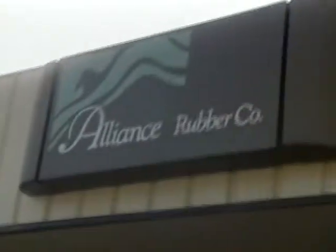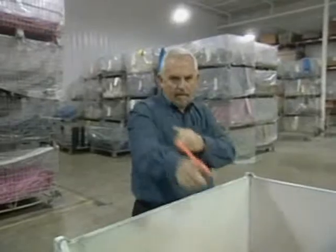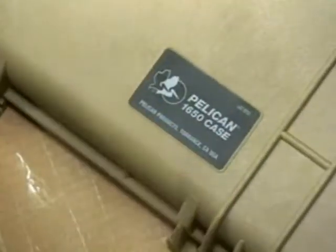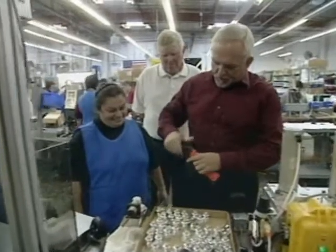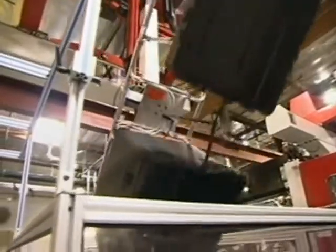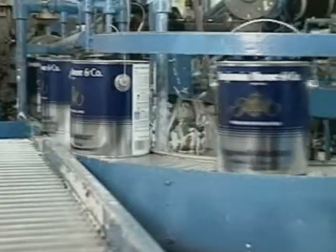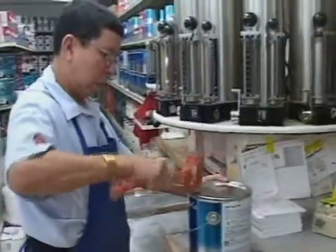I'm John Ratzenberger. On this Made in America, we stretch things out in Hot Springs, Arkansas in Alliance rubber bands. Then we close a hot case in Pelican products in Torrance, California. And finally, we try on a few house coats in Benjamin Moore paint.